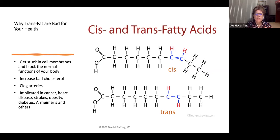And so the problem with this is this doesn't exist in nature. So when these fats get into our body, they try to incorporate into our cell membranes. That's one of the ways we use fats in our body, incorporating them into our cell membranes. But our cell membranes require this configuration. They can't really do well with accepting this configuration, but they do get in there. They kind of get into our cell membranes and they kind of get stuck in there.